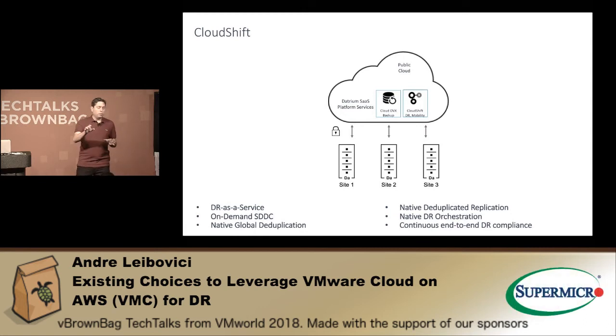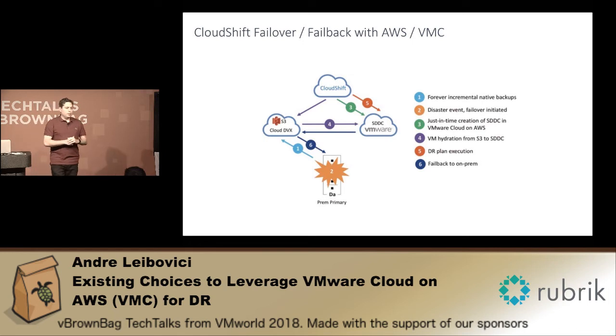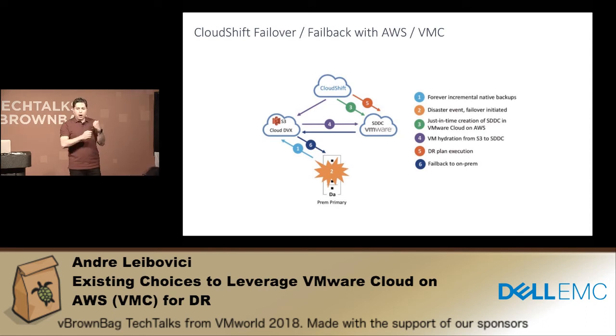So the egress, so then you're running everything that happens in DR mode, fully orchestrated. The system keeps tracking, using VADP, and then we replicate all those changes back to the S3 bucket, to CloudEVX. And then when your primary site is up and running again, you can replicate all the changes back to your primary site and get up and running again.